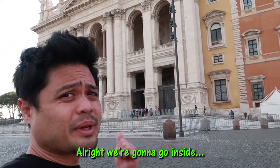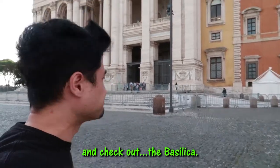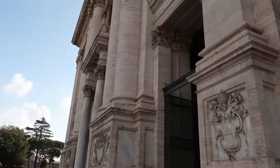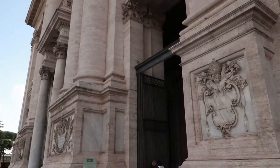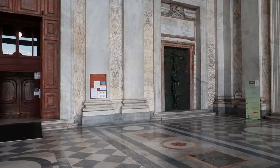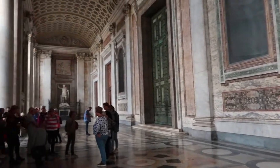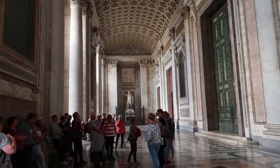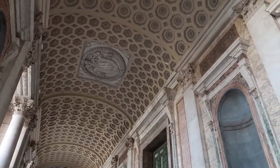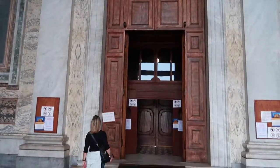Alright, we're gonna go inside. Check out the basilica. There is no fee to get inside the church. You'll just have to pass through security, that's all. Oh, look at those doors. This place is massive, dude. It's pretty big. Man, it must be amazing inside.